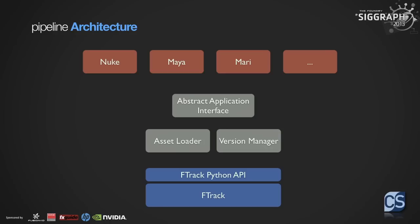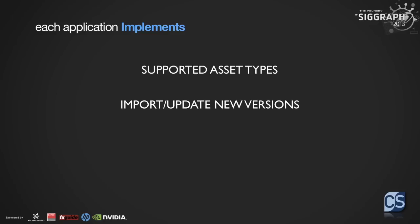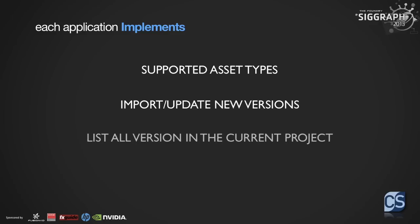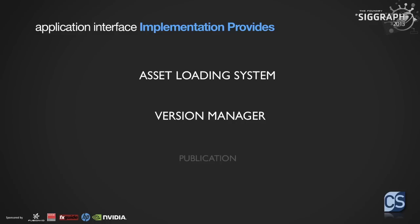How to import new versions. Again, NUKE would simply say, I need to create a read node pointing to this path in order to load an image sequence. How to list all the versions that are loaded within the current project, and how to find dependencies. By doing that, we would automatically have available in the application a fully fledged asset loading system, a version manager, and an infrastructure to publish our data.